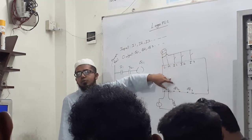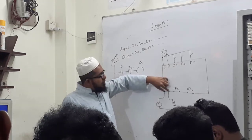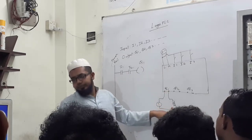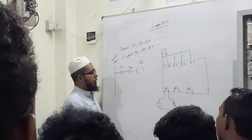When the Q1 is on inside the software, what will happen? These two ports will be shorted inside the PLC. And if these two ports are shorted, then what will happen? This power will come to the outlet. Clear? Yes, sir. Everyone clear, right? Okay.